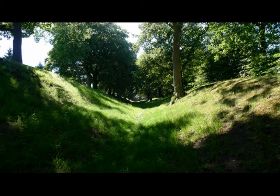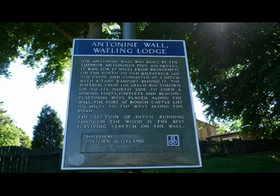Behind me, you can see what is perhaps the best preserved portion of the Antonine Wall. This is on the outskirts of Falkirk, at a place known as Watling Lodge, not far from the famous Falkirk Wheel. And here you can see the wall and the bank and the ditch preserved almost to their full height and depths. In other places, the wall has been ploughed under, the ditch has been filled in, but here it remains more or less as the Roman soldiers would have seen it.